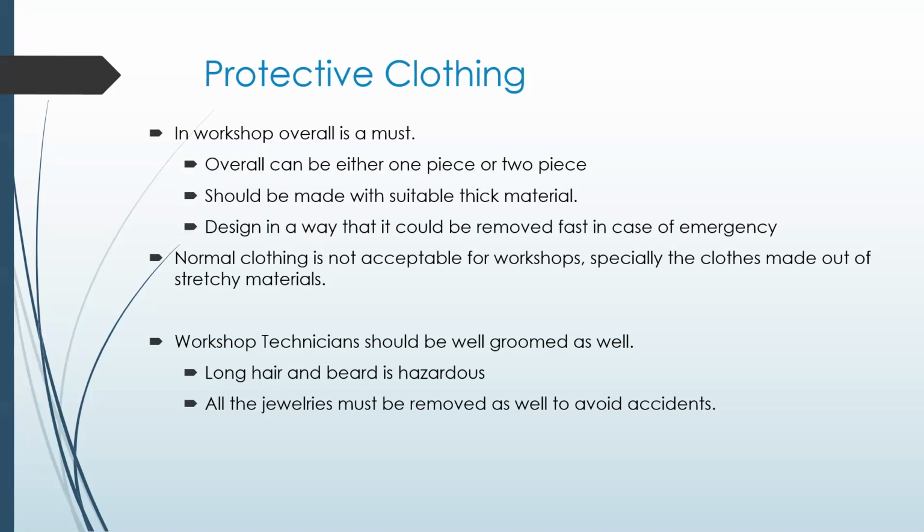Two piece overall is easier to wear. One piece overall is a little bit hard to wear, but easy to wear. So now we are moving little by little to the two piece overall. So hopefully you will also be wearing a two piece workshop overall. It should be made of a thick material, so no scratches or anything will come through, and heat will not damage you. Those sorts of things you have to consider.